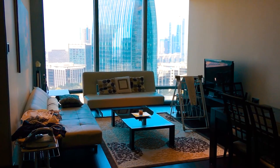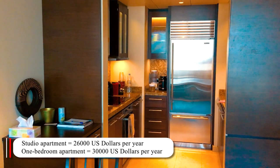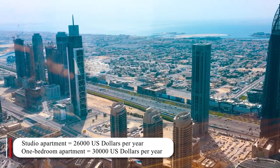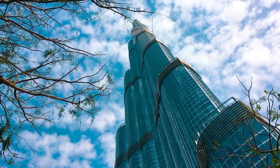The rent of a studio in Burj Khalifa starts with $26,000 for 50 square meters per year. A one-bedroom apartment starts with $30,000 for 90 square meters.